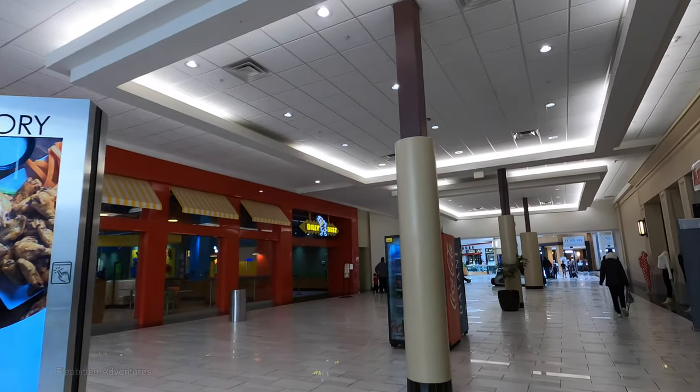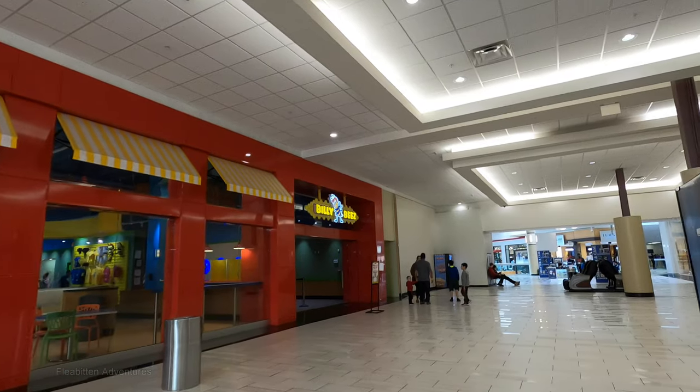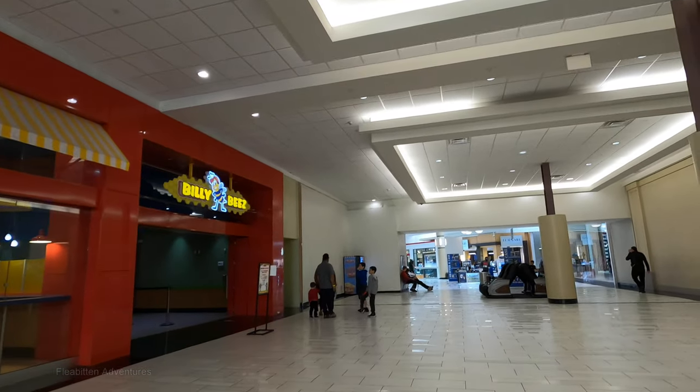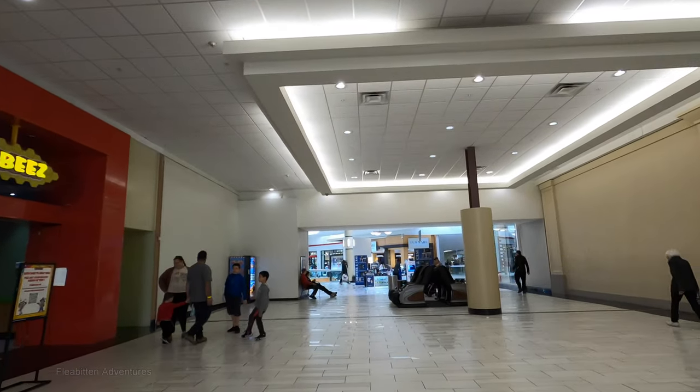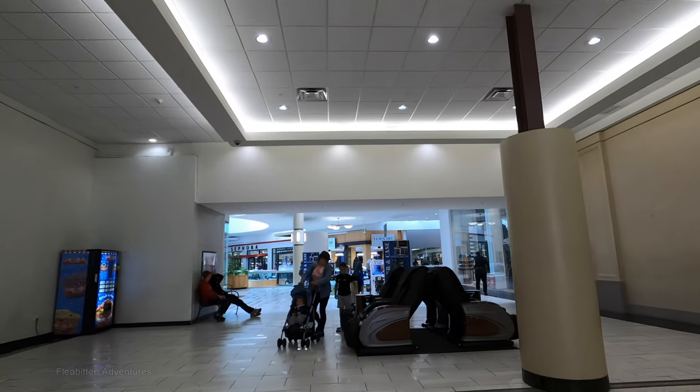Over here on the left, this Billy Bee's is basically like a kid's version of that Round One. It's kind of like a Chuck E. Cheese almost, it looks like. So I thought that was interesting that they have two arcades basically right next to each other. One for kids, one for adults.